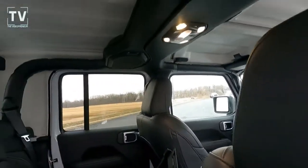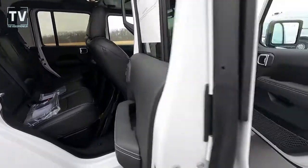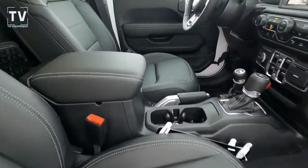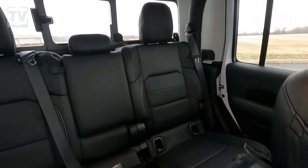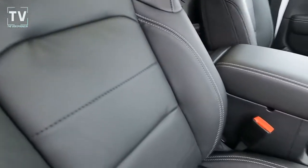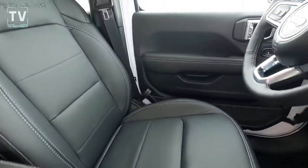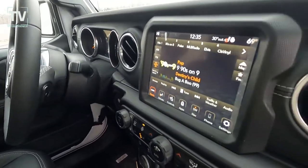As we dive into the interior, you get a great look. There's the three-piece hardtop that is a removable hardtop. As we slide out of the back and into the front, we have leather trimmed seats with the Overland badging in the seat, Overland stitching in the seats. You can see the stitching right there. Electronic trailer sway, electronic stability control, electronic roll mitigation, trailer tow package, Torx toolkit.